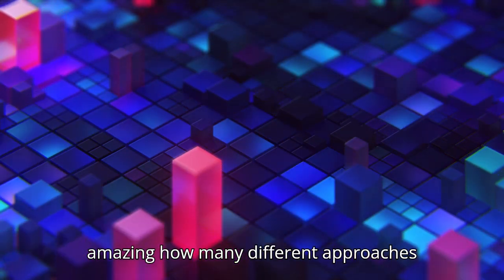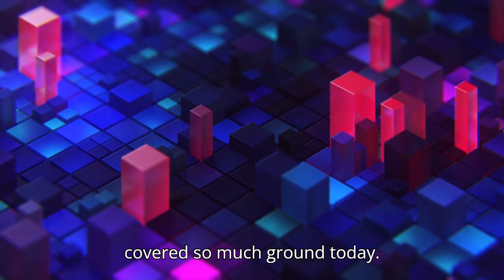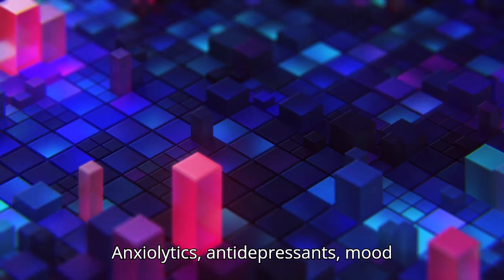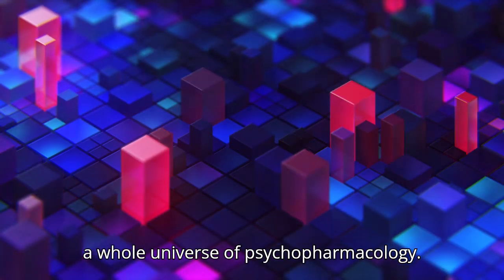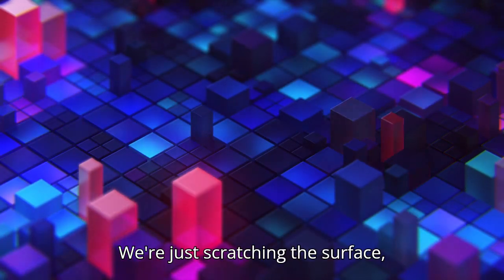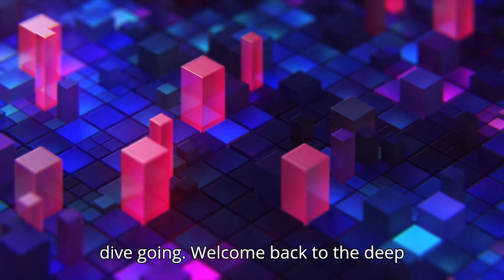It's amazing how many different approaches there are for managing ADHD. We've covered so much ground today. Anxiolytics, antidepressants, mood stabilizers, and now ADHD meds. It's like a whole universe of psychopharmacology. We're just scratching the surface, really, but we've laid a good foundation. I'm ready for more. Let's keep this deep dive going.